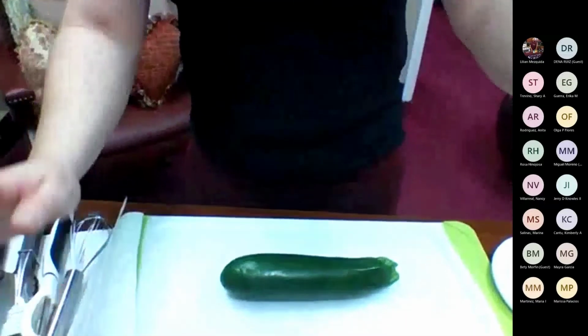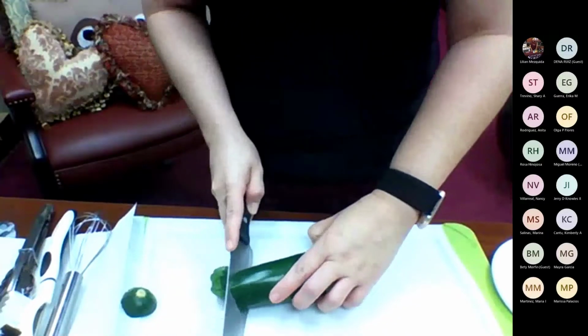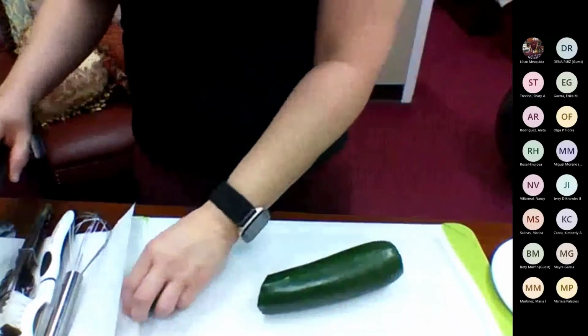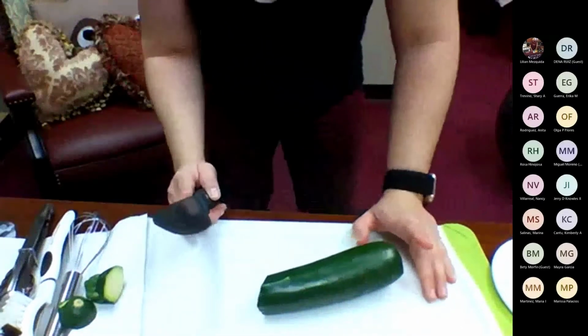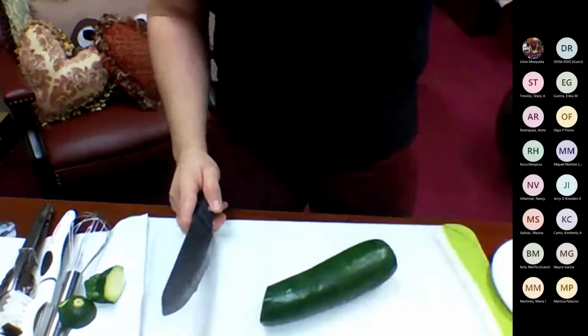So we're going to cut the edges. Sometimes I like to cut them at an angle so they can be in a little Juliet slice. And we're going to cut them very thinly, 1/4 of an inch. So what we're doing right now is pretending that they're potato chips. We're going to make our own potato chips.